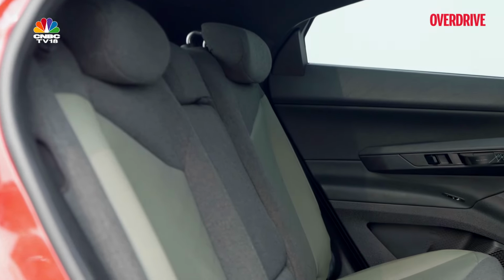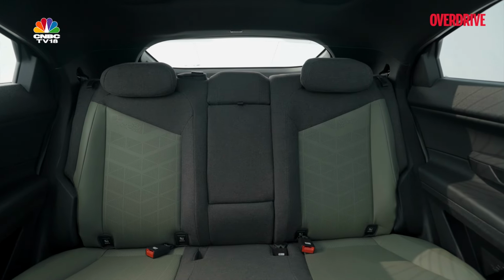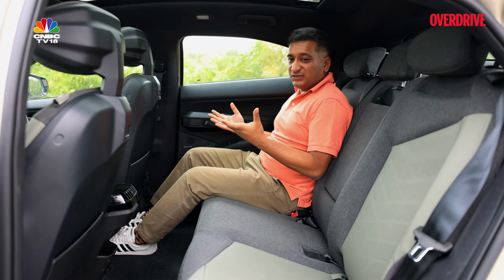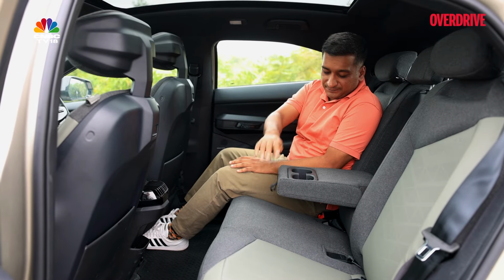Now the backrest itself, while it's wide enough for 3, I do find that with the contouring, 2 people behind will be the most comfortable. It goes with that sporty demeanor of this car and wants to hold you in place tight. It feels a bit like a VW in that regard. And you do get this center armrest.